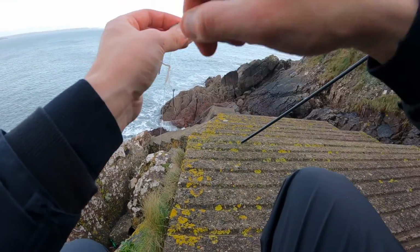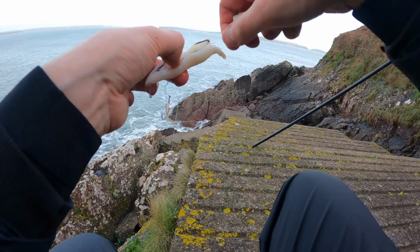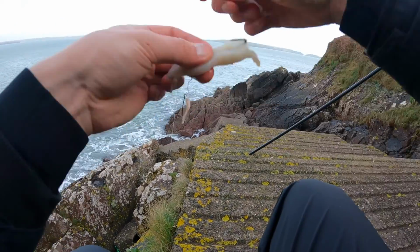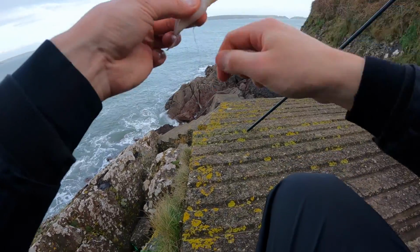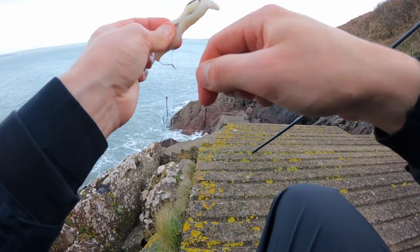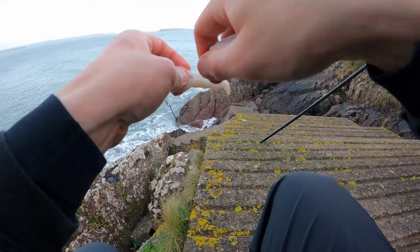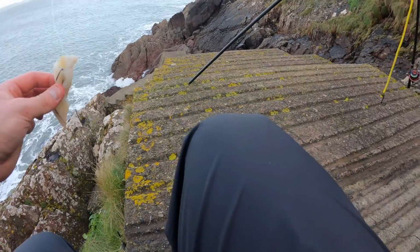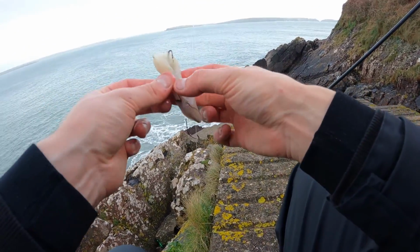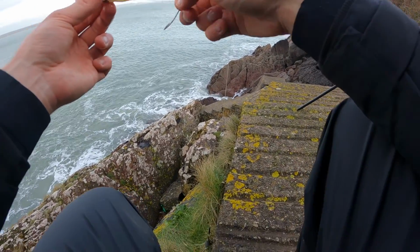Some people in the comments may say these hooks are a bit rusty. Yes, I'll agree they are. They're all I really had to make some rigs with this weekend, because I'm back down in Pembrokeshire. So they'll do the job. They caught the bass, hooked in quite well, so it was fine. On a clear water day, I'd be a bit more cautious about my bait presentation, but because the water's quite murky today and it's after a storm, it's that scent which is the most important thing.